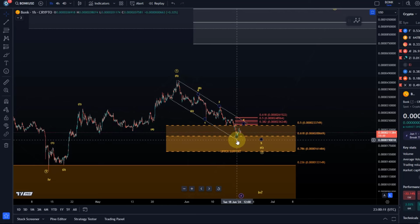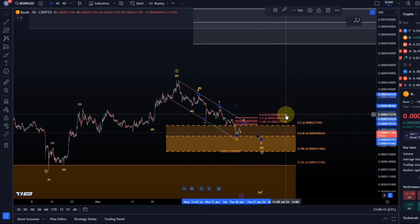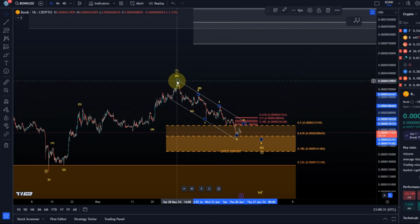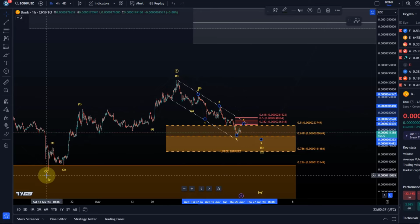I'm actually not sure if we discussed this micro count in the last video, or if I just updated it earlier today on Discord and assumed we discussed it. Not entirely sure, but the idea was, and still is, that as long as we're moving in that corrective price channel, which started at the recent high in May, there is no confirmed completion of the correction.